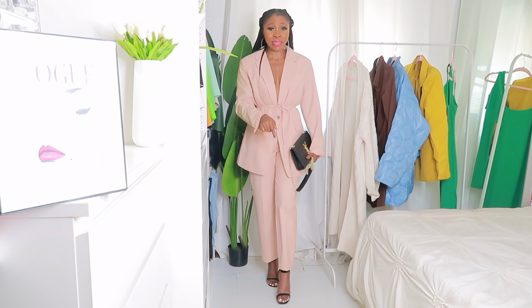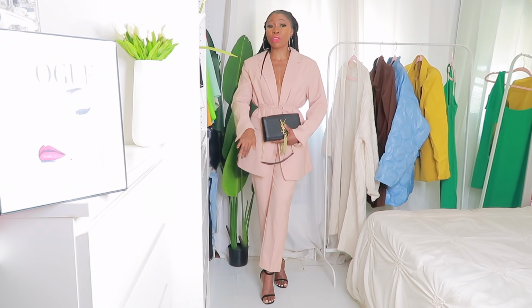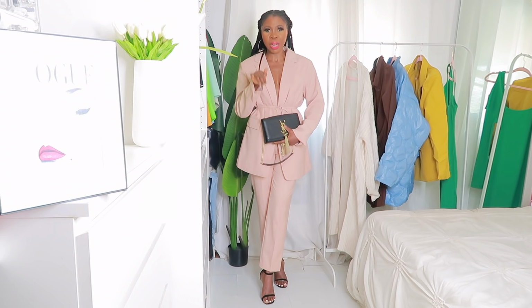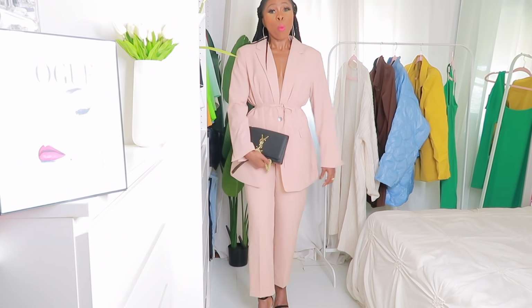Let me break down my accessories. My shoes are from Mango, and my bag, YSL. Do you know that the dusty pink and black together make such a beautiful pairing? They complement each other to perfection. Believe me. Wow, wow, wow.